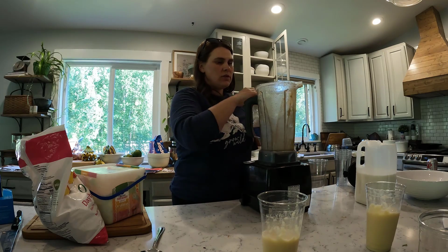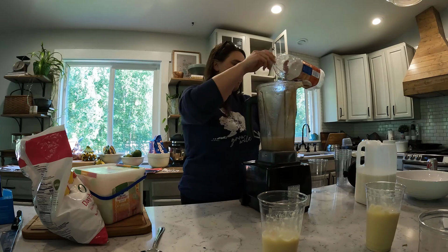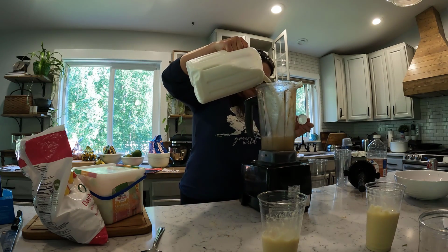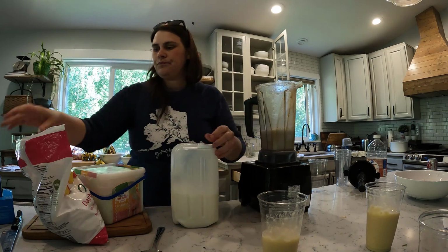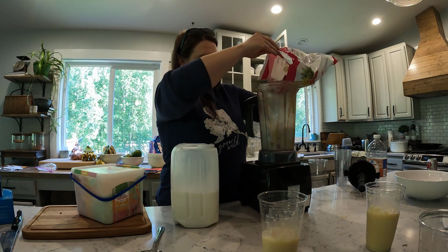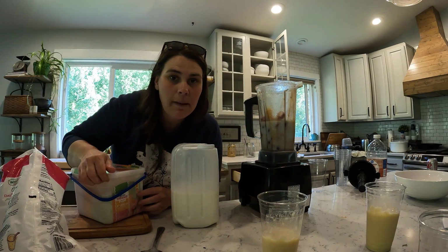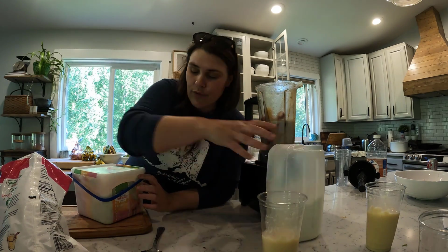I got a little bit of juice. I'll make a little bit more. Strawberries. This time I'm using the strawberries because we're getting low on all the other fruit.